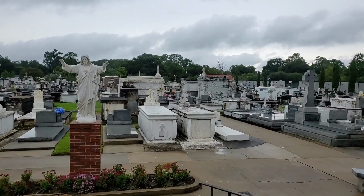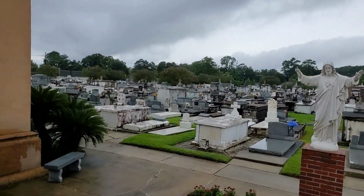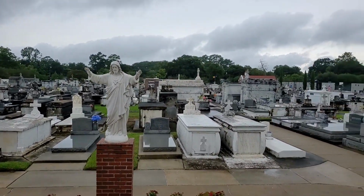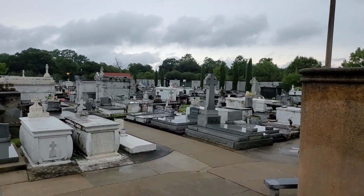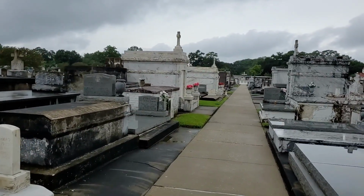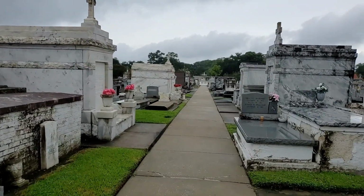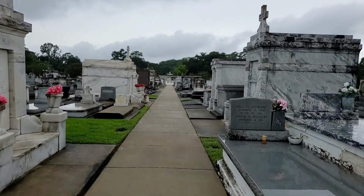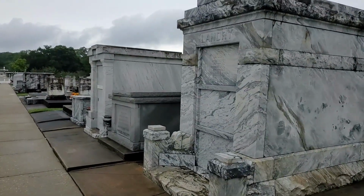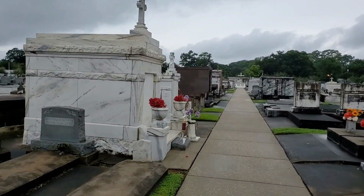And so there's a cemetery here. It's a pretty big one too. Can't even see the back of it from where we're at now. Very nice. Lots of above ground tombs as well as some in the ground. And I always love these stately looking tombs that are above ground like that.